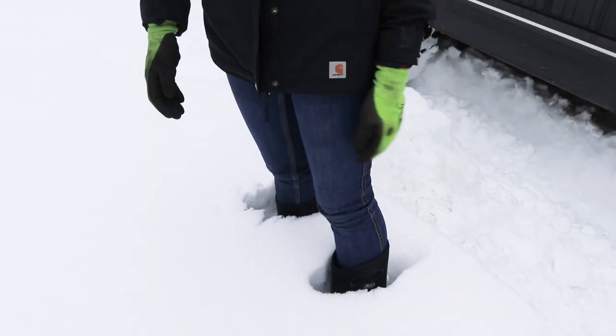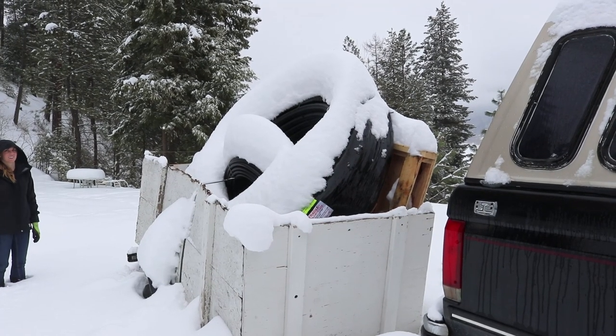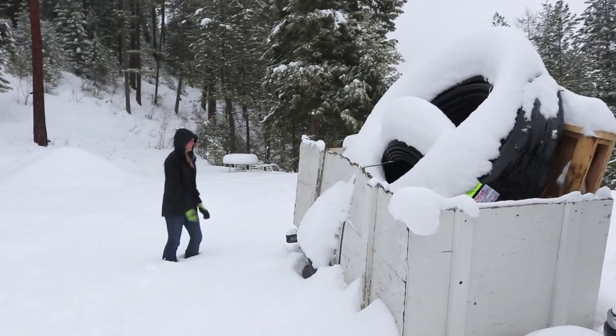You're gonna have to get taller boots, dude. Bruh, this is too deep. It's too deep, bruh. The answer, if you're asking, is that stuff heavy, is yes. So, alright, here we go. Ready?